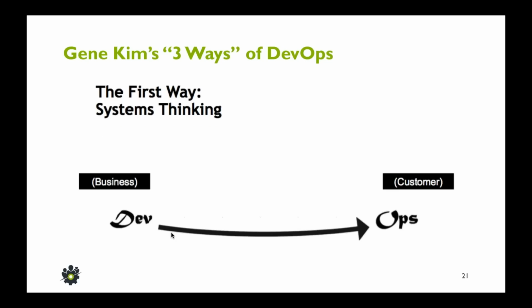We mentioned earlier Gene Kim and his three ways of DevOps. This is taken from his blog. He talks about the first way, which is systems thinking, and that harks back to the lean IT we were talking about. Again, he identifies dev side really being the business, and then ops side being the operational side of the business. And so he encourages us to think of the whole system.